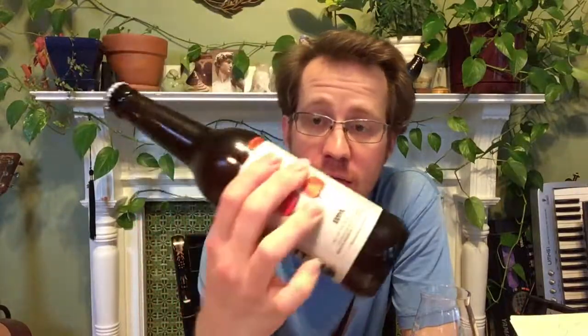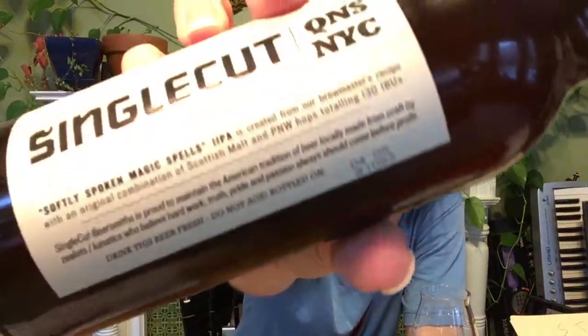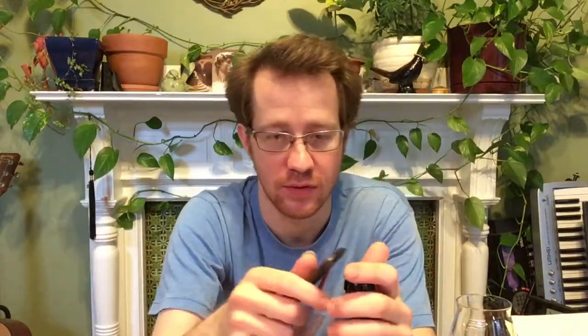So hopefully we'll get the cans. It was bottled on April 5th, so exactly 12 days ago. The special thing about this one is they say they use Scottish malt, I'm gonna guess Maris Otter, and Pacific Northwest hops, totaling 130 IBUs. They always overshoot their IBUs, I think, but they are rather bitter beers for the hazy northeastern style for sure. This one probably has Mosaic, Citra, other tropical fruity hops in it.